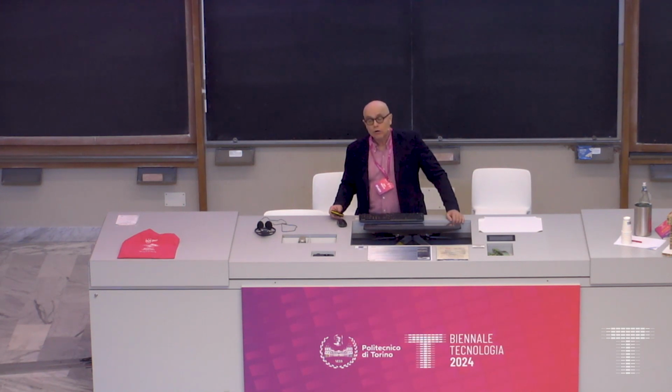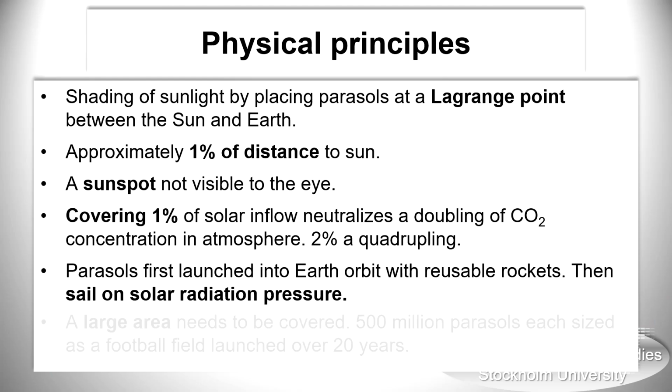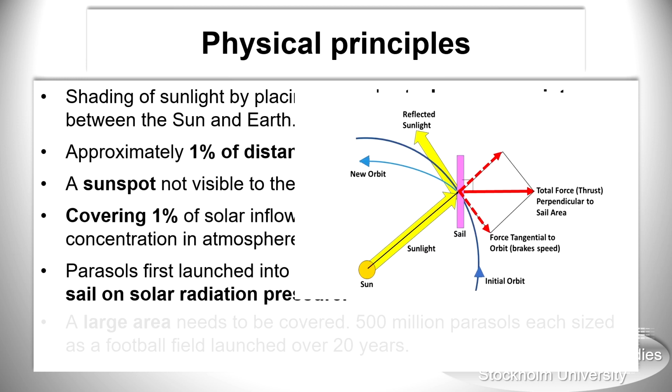The idea here is to launch these parasols or sunshades into Earth orbit with rockets, and then let them sail on the solar radiation pressure. And the solar radiation pressure can be used actually to sail by affecting the speed that the sails, or shades, go around the sun. So if you can break that rotation around the sun, they're going to fall towards the sun to that place. And this is a technology that, of course, is to some extent yet to develop, but there are already actual sun sails in space.